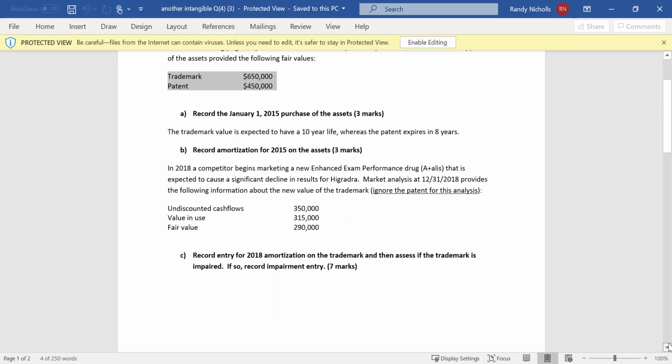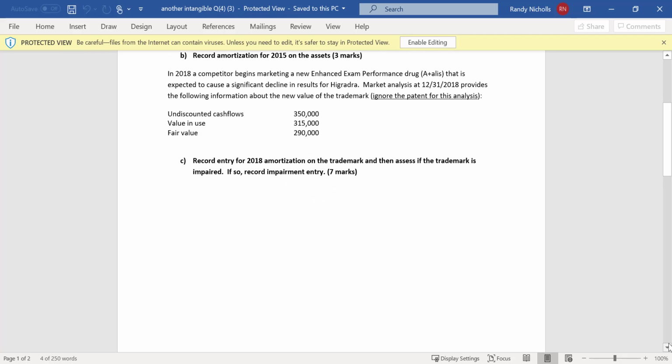A few years down the road, we determined that it might be impaired, so we have to take a look. We go and get these three criteria: undiscounted cash flows, value in use, and fair value. Again, remember, we're always using IFRS. One little trick here: make sure that all the amortization is recorded up to December 31st, 2018, because you need to record the depreciation before you look at the impairment. Then just do the impairment test, and if it's impaired, book an entry.